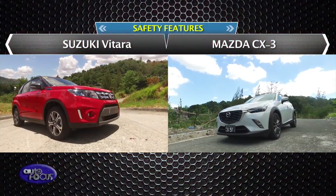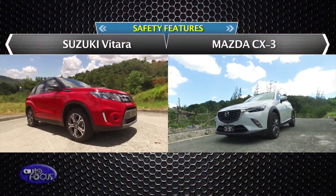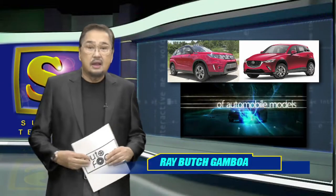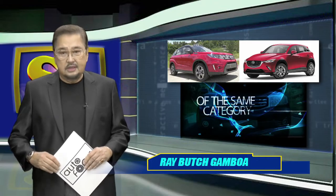That was our head-to-head this week, the Suzuki Vitara and the Mazda CX-3.